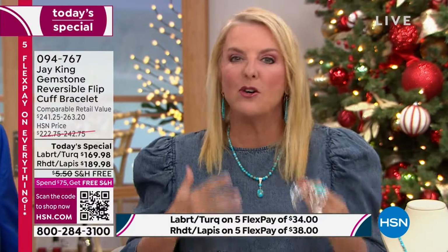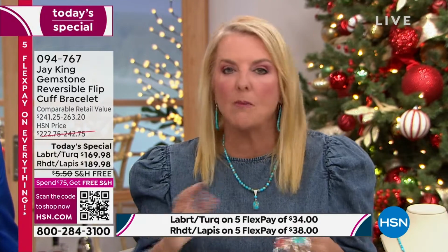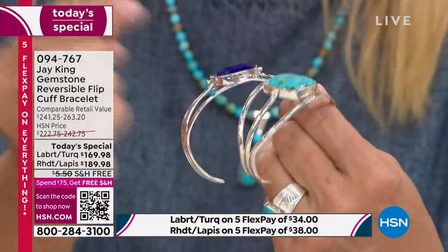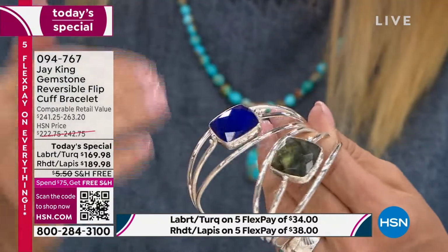Whether you want the sparkle, the nighttime, a little dressier look, or you want more of a cabochon, more of a relaxed Saturday jean look, both bracelets were designed that way. I thought that was really clever of you guys to do that because it's a whole lot more work. And I want you to explain to them how difficult this one is. Just tell everybody how hard it is to make that kind of bracelet.